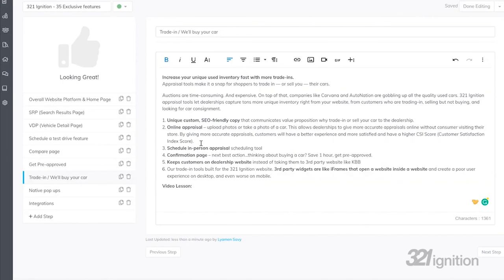So with 321 Ignition, you get a mobile-first experience that's great for the customer and for the dealership. And the goal is to help dealerships get more trade-ins and get more unique used inventory that they can turn around and sell to customers.